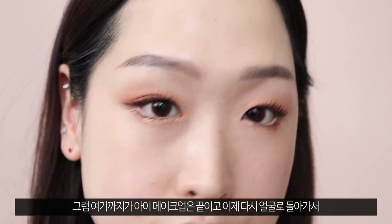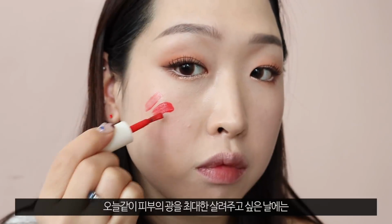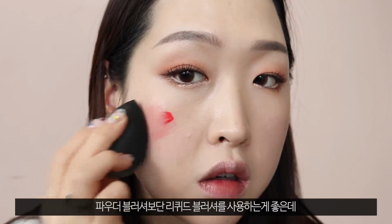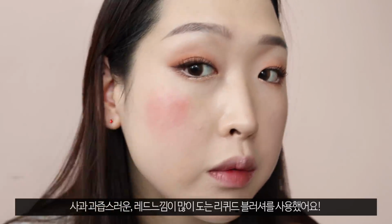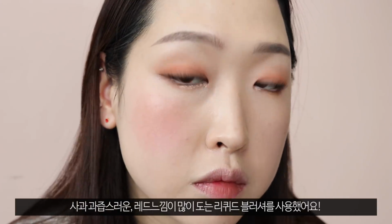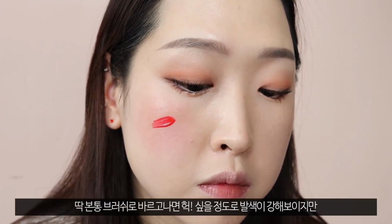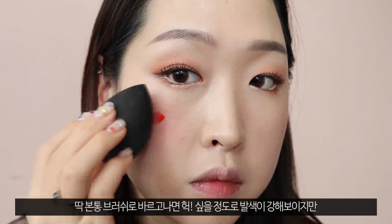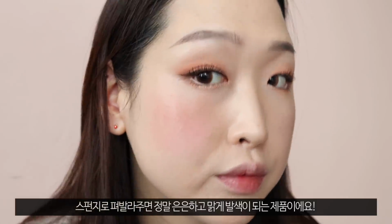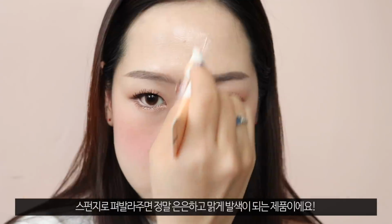And going back to the face, I still wanted to keep that gorgeous glow on my face, so I decided to go with a liquid blush instead of a powder blush. And since I wanted to go for that juicy apple look, I decided to go with this red liquid blusher on my cheeks. Although it looks really bold and kind of scary when you first apply it from the brush, it just looks really subtle and natural once it's blended out.